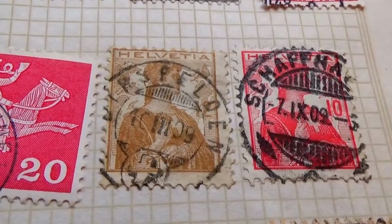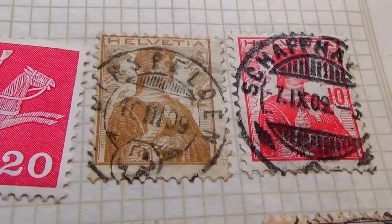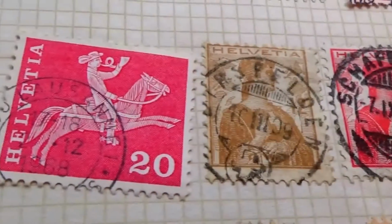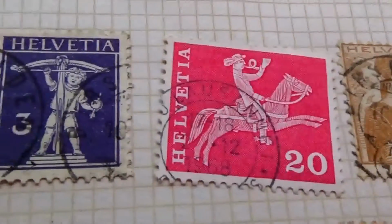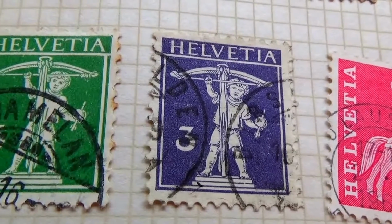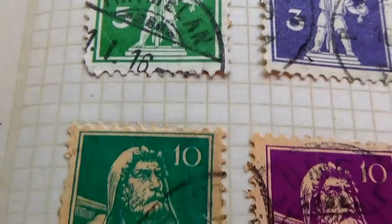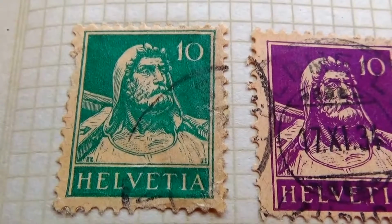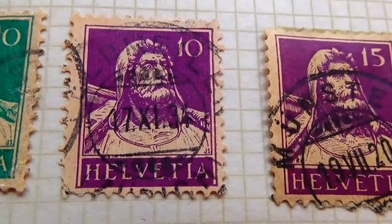And this one here. That one has a 10. This one, I believe, oh, it's a 12. Brown one's a 12. And the horse and bugle, it's a 20. Then we have the little fella, he's a 3. And a 5. Then we have these ones here, 10. And kind of like a turquoise, 10 purple.